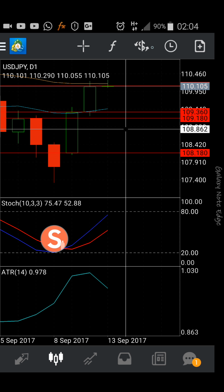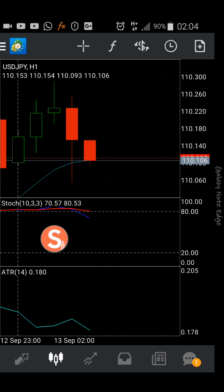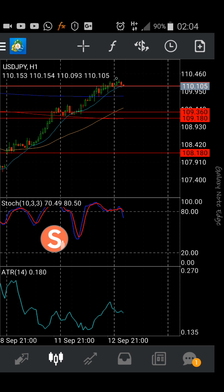It's a buy and a pullback on a lower time frame. So the 1 hourly, as we've seen, it's come off a bit. Let's see if we can zoom out a bit. There we go. It's come off a bit on the 1 hourly. So waiting for a pullback and a continuation.